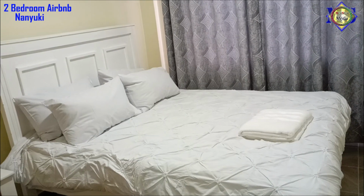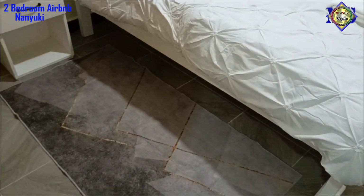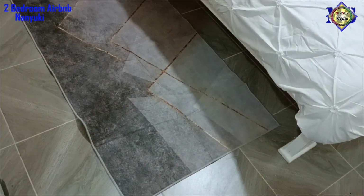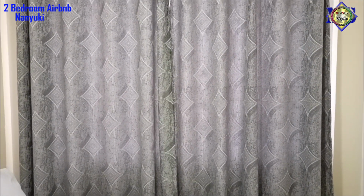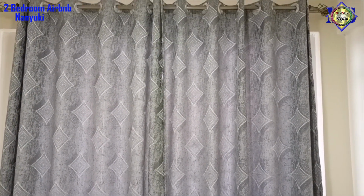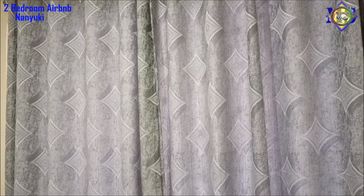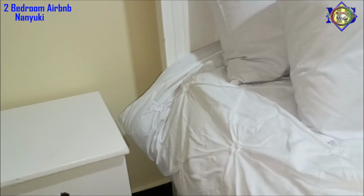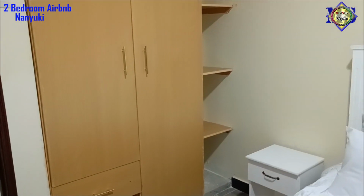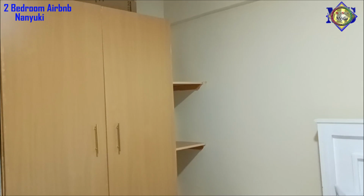This is the bedroom area, and as you can see, we have this 5x6 bed over here. Then we have these white beddings over here. Everything is clean and ready for your use. Next, we have those gray curtains, which match the theme of this house, as well as this nice carpet over here, which is gray with a touch of gold. We also have this nice white bedside table, and we have this wardrobe over here, which will have all the items that you require during your stay.